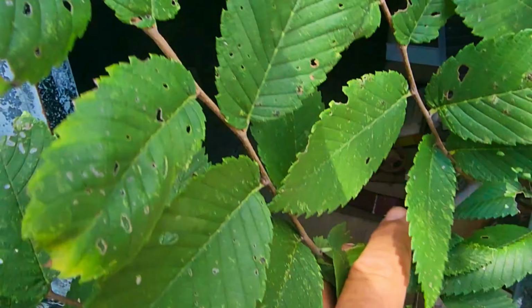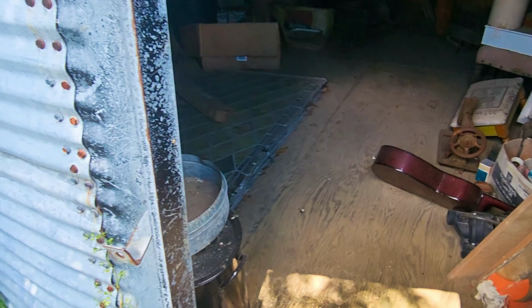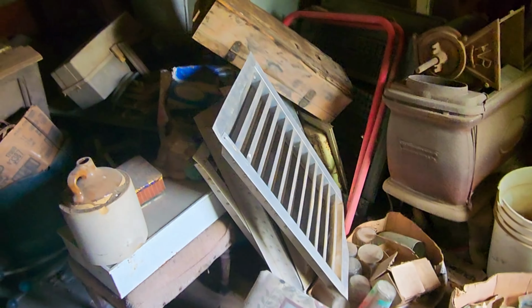Now we're heading into one of the sheds here, taking a look around. Looks like there's some stained glass in there. Can be decent. I don't really carry it just because I have too many issues with breakage. If you see something in here, though, put it in the comments. Let me know. Sometimes I miss stuff. You know, one person's junk is another person's treasure.